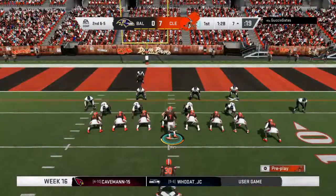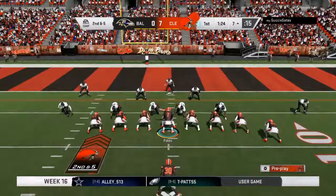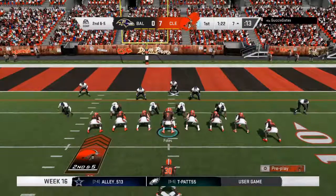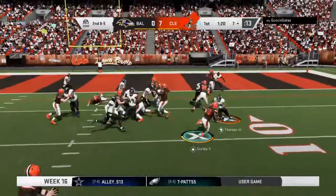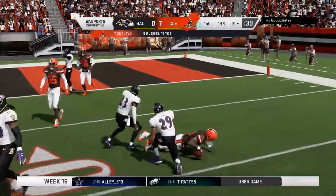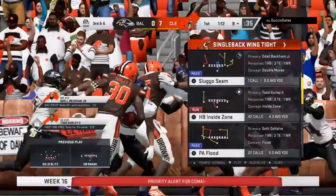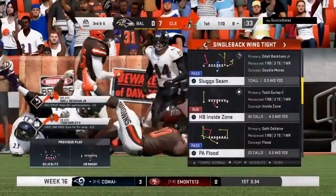After the pickup of 5, here's 2nd and 5. Now Gurley. And this is going to result in losing yardage. They're driven back to the 8-yard line. That'll be a loss of a yard, and it leads to a 3rd down.